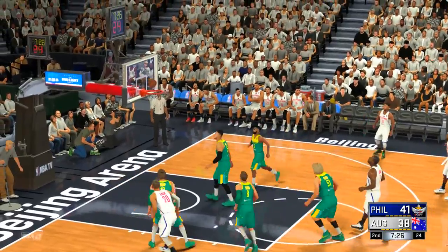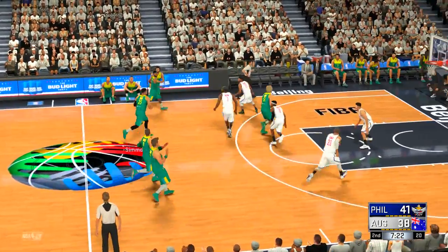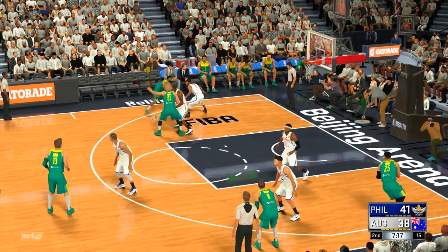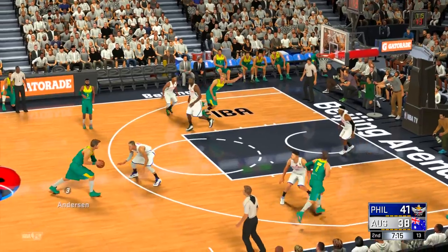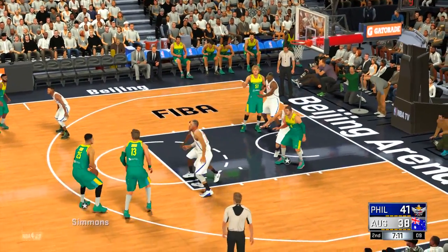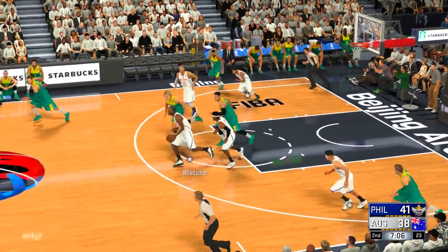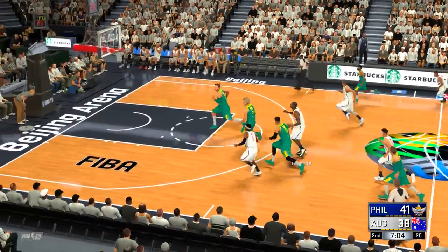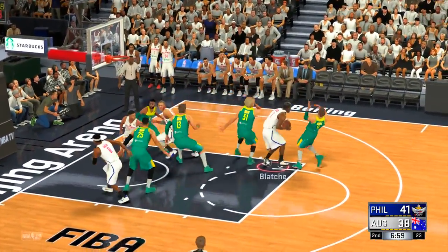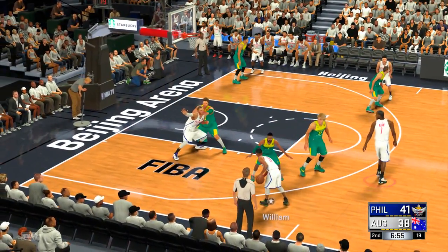Here's Blatch. Simmons pulls it in. Not sure what the D was doing there. Clearly a breakdown. You can ill afford to give a guy like him that good a look. Dishes to Anderson. He feeds it to Dellavedova. Pass to Simmons. Kicks it to Bairstow. Here's Blatch. 9 points in the game so far, but they get it back. Passes it to the Quick.